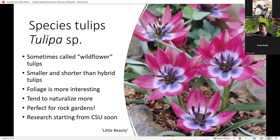Yes, here's that species tulip. These are sometimes called wildflower tulips. They're usually shorter, smaller. They have a larger leaf and they're very pretty leaves. And the nice thing about species tulips is they have a tendency to naturalize. What naturalizing means is that they will create secondary bulblets that will then make new flowers and new bulbs in future years. They are perfect for rock gardens. They're perfect for your xeric garden. They have finished their life cycle by the time things get hot and dry. So it's a really nice way to manage things.